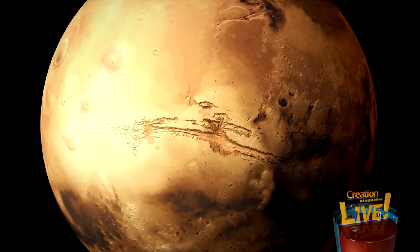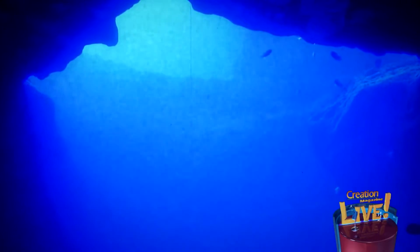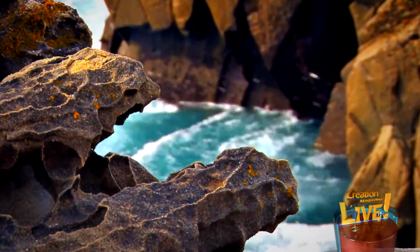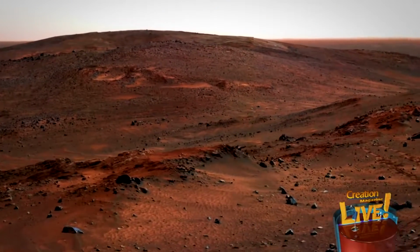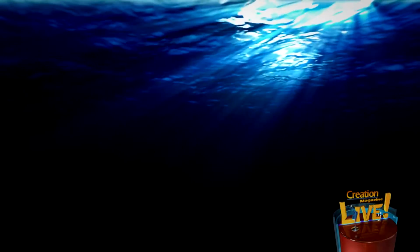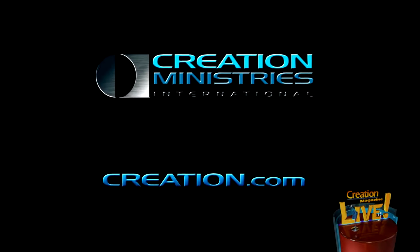Unlike the elusive water on Mars, water covers 70% of the Earth's surface, and water-deposited sedimentary rock covers much of the land surface. So isn't it strange that many people who are open to the possibility of a global flood on Mars, despite the absence of water, immediately dismiss any suggestion that a global flood occurred on Earth? To find out more from Creation Ministries International, visit our website, creation.com.